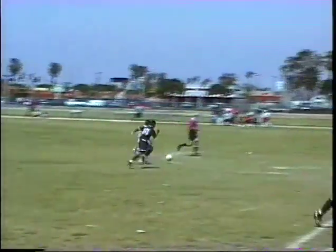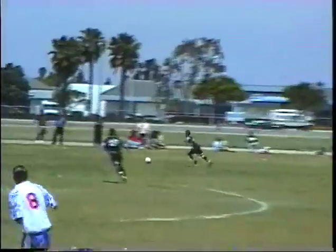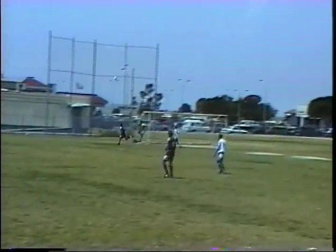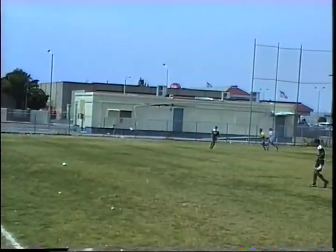And now here's the counter. Berdeja sends it down on a long ball. It's intercepted. Intercepted nicely that time by Kurt McGowan. McGowan doing a good job as a fullback. Here's a long shot. A crossing pass could be, but no, it goes out of play.